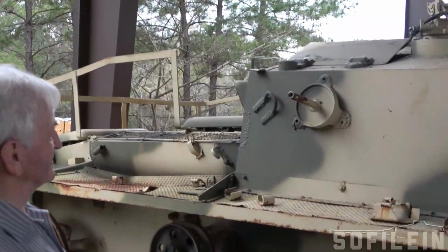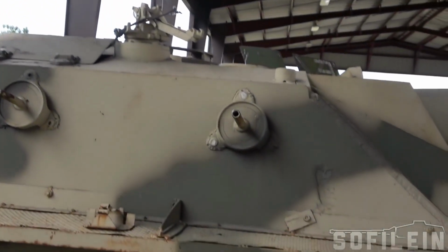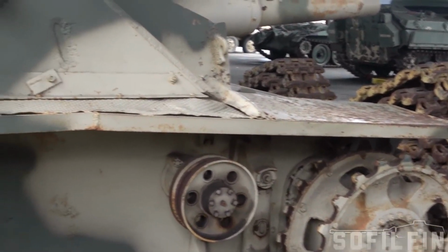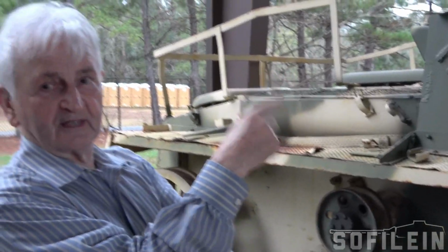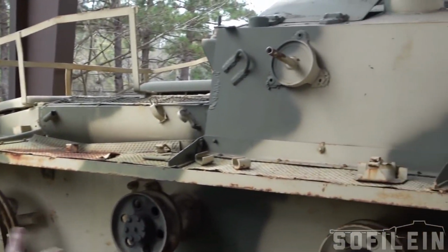Rundumfeuer machine gun. That's the 360-degree traverse machine gun. You could mount that on top, a couple of canister loaded belts, and that was able to defend the vehicle. It also has the Nahverteidigungswaffe for throwing the grenades, but otherwise the features are the same.